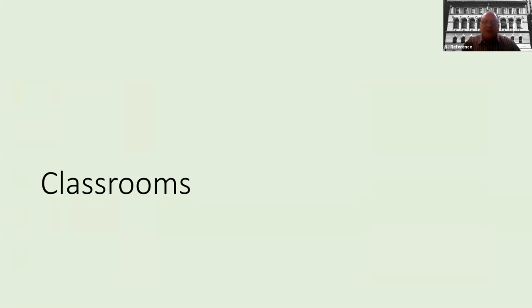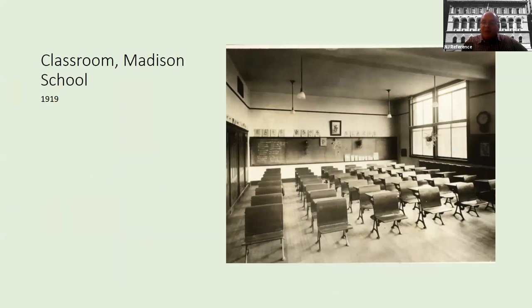There are a number of different kinds of photos in the school photo collection. They are all black and white, and they are, as I said, all from the 20th century, mostly from the 1940s through the 1960s, although there are some earlier photos, and I do share some of them in this presentation. First of all, I want to show you some pictures of some classrooms. And I did begin with some earlier classrooms I wanted to show you from the beginning.